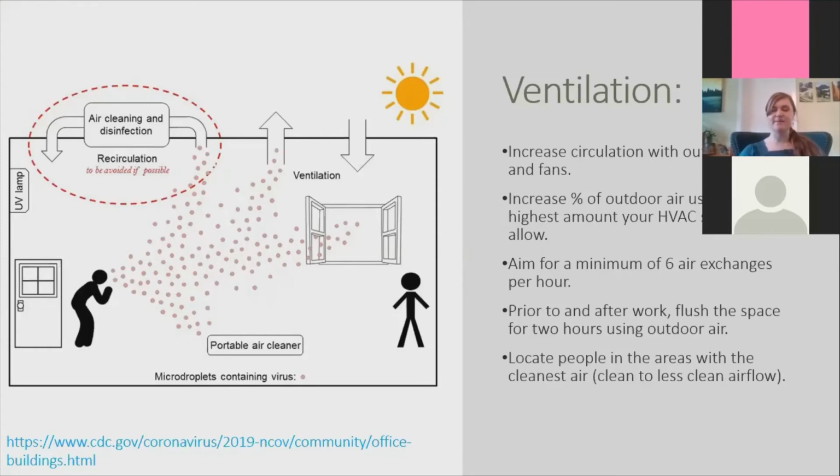Ventilation, you can increase it by opening the doors to outside. You can increase it by opening windows. That's actually one of the things they're going to talk about for bringing kids safely back on buses, is they're going to space them out. They're going to open the windows and they're going to tell the kids to wear jackets. So just increasing the amount of outdoor air in a space is really important.